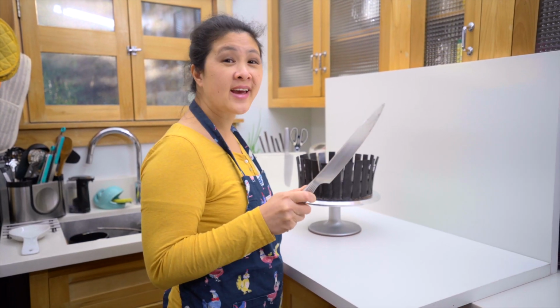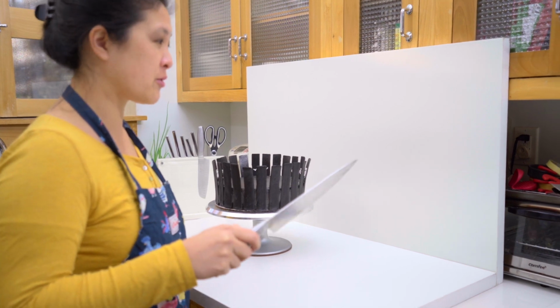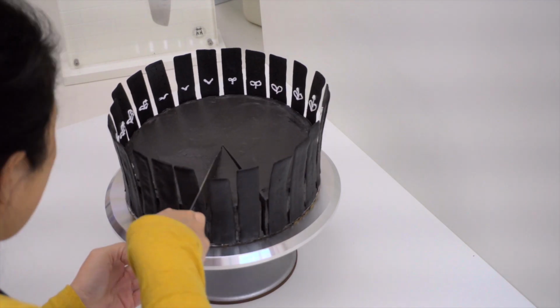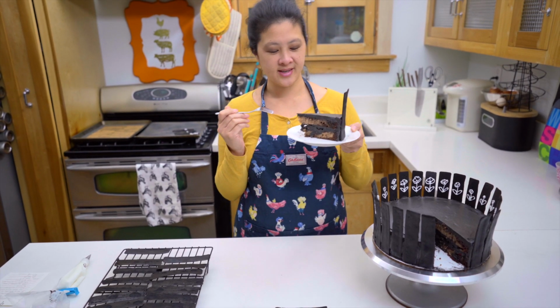All right, I'm going to cut into the cake and see what it looks like on the inside and taste it. You're going to get the weird, cool, behind the scenes version of this. Let's go. It's cake time. Taste test time. Let's see how I did.